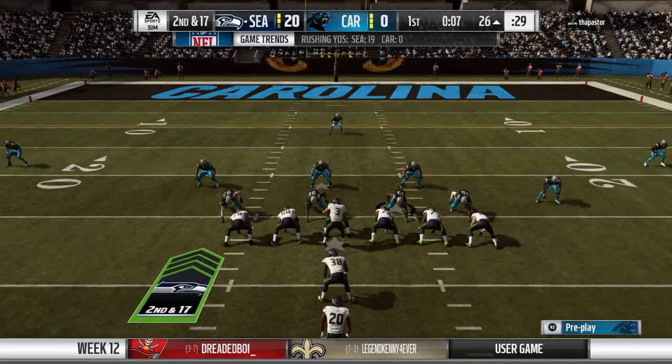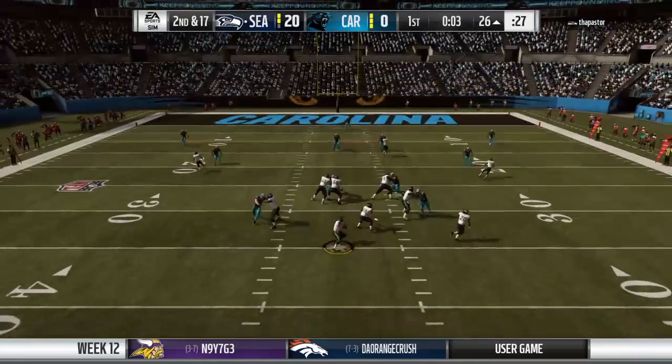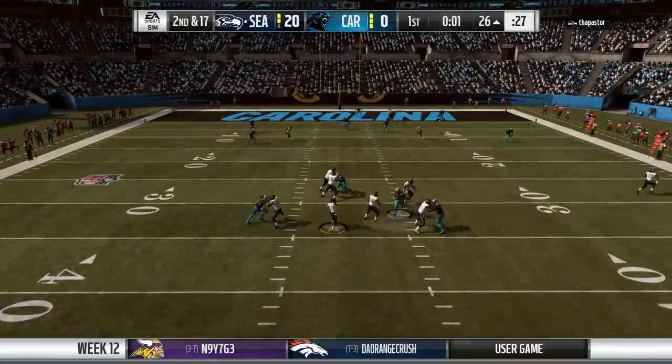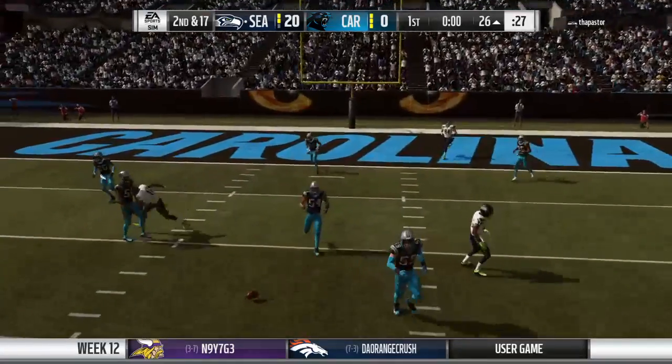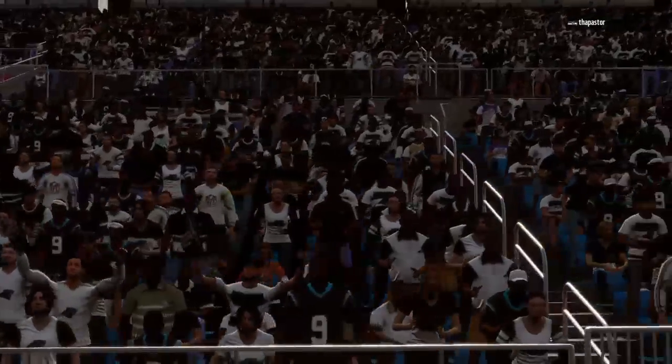Different looks, different disguises, different angles that they chase it. They were so disruptive last week. We'll see what the trend is here as we go forward. And that will be incomplete. They couldn't hook up on what's going to be the final play of this first quarter.